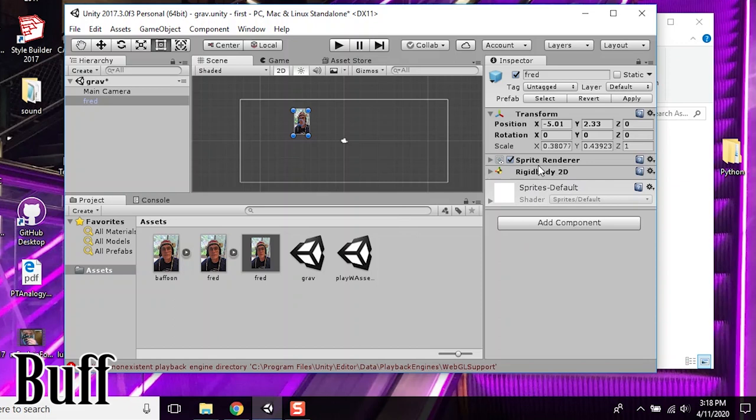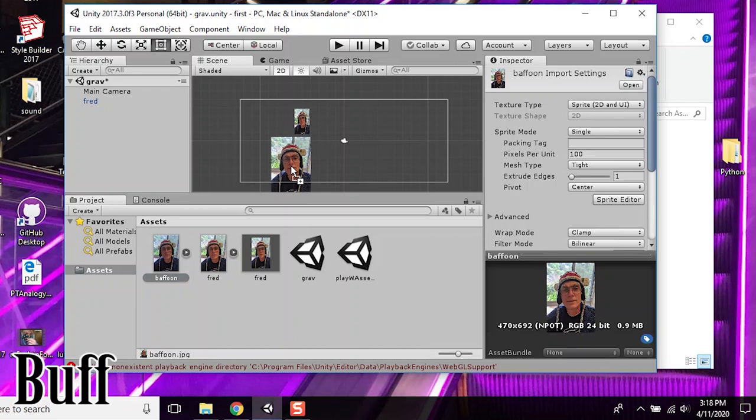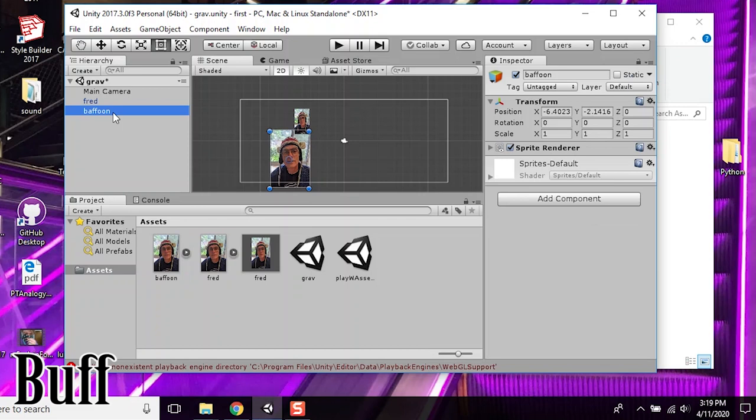And what we're going to do today is talk about a collider component. So I'm going to add a new object. I'm going to get a buffoon, which looks a lot like a Fred, and I'm going to drop that into my field of view. And I'm going to go over to the hierarchy and rename it. I'm going to call it ground. So this is what we're going to bounce off of.